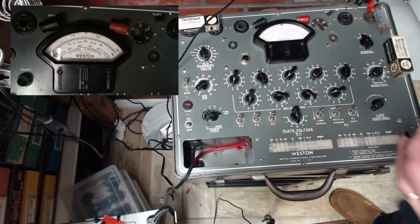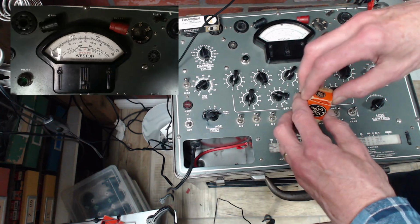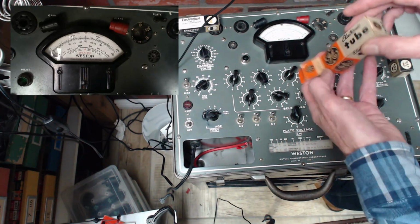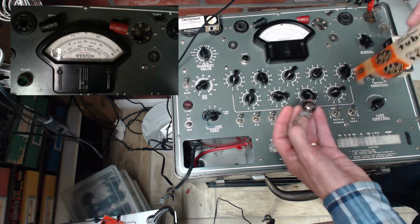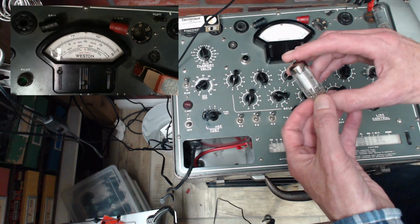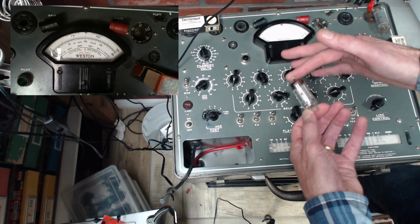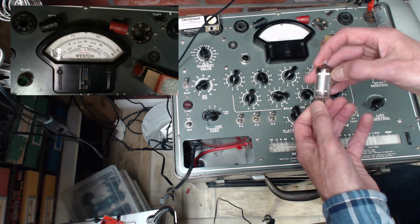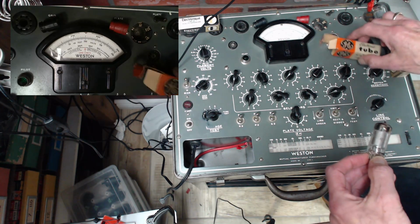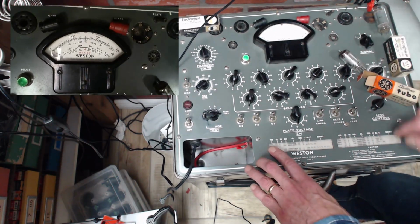Okay, got a couple possible replacements. 6DA6. Let's see what's actually in here. Sometimes it isn't. Ooh, that doesn't look like a 6DA6, does it? This 6DA6 looks brand new. Okay, let's just take a look at our settings here.